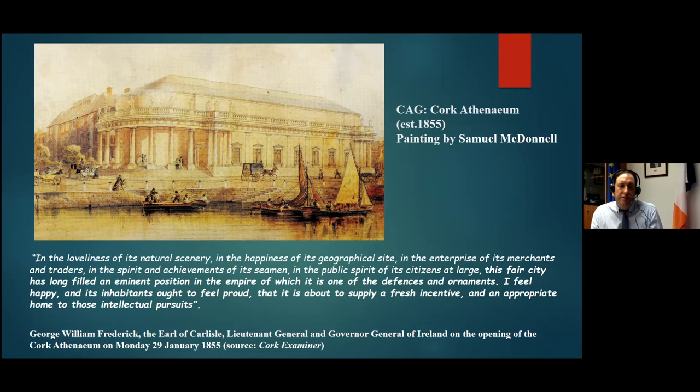So it is said that lock, stock and barrel, the Southern Hall was brought from the Cork National Exhibition and put onto Nelson Place, which is now Emmett Place, next to an old custom house at the time. So this is a lovely painting by Samuel MacDonald, which is in the Crawford Art Gallery collection.